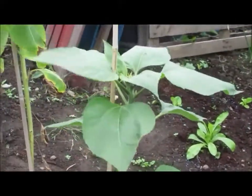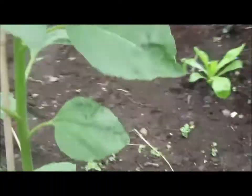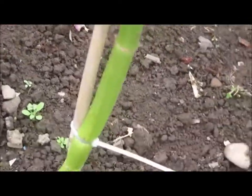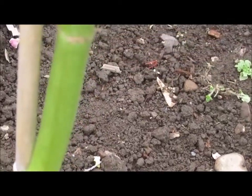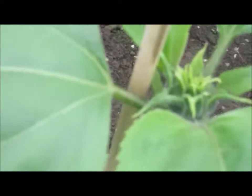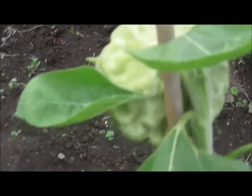It's a bit windy today. This is the more recent of the new ones, and as you can see, it's got a really heavy thick stalk. In fact, so thick that the strap is actually cutting into the stalk of the sunflower. I shall have to release that and put another one in a bit looser. But that is nearly 4 foot tall now, as was that one before it nearly died. A bit of a shame really.